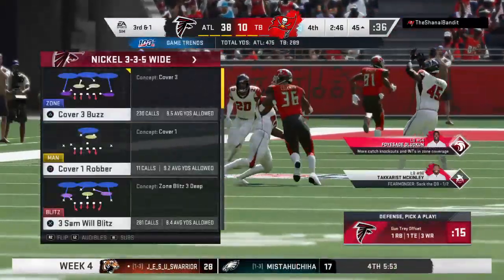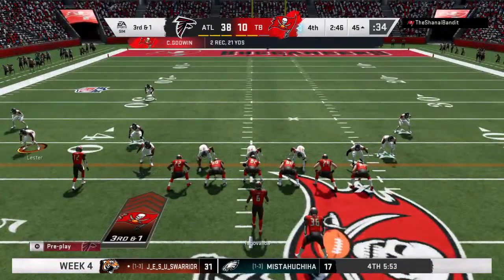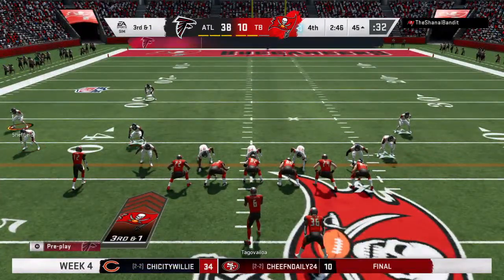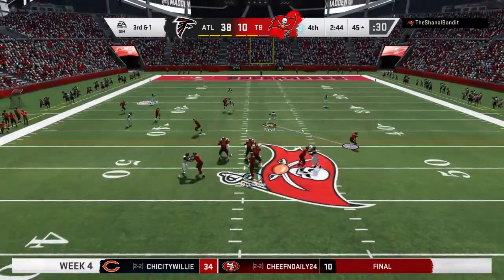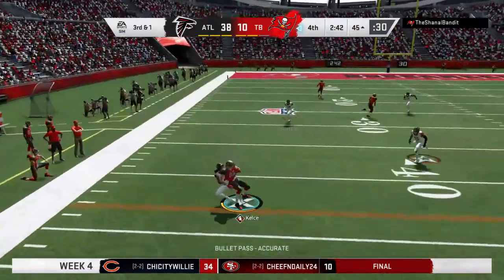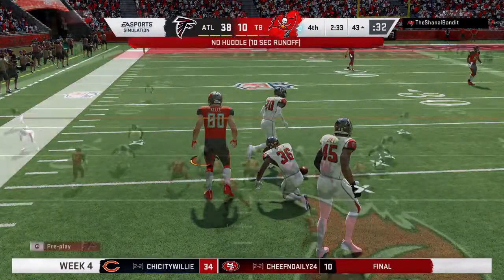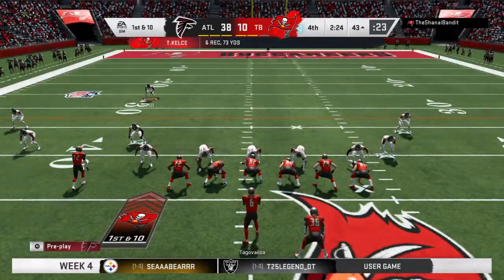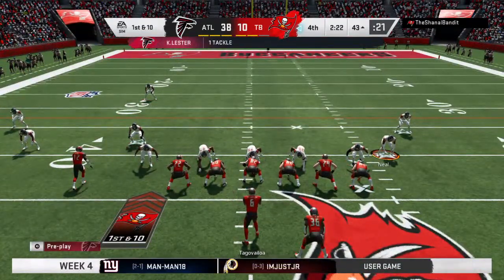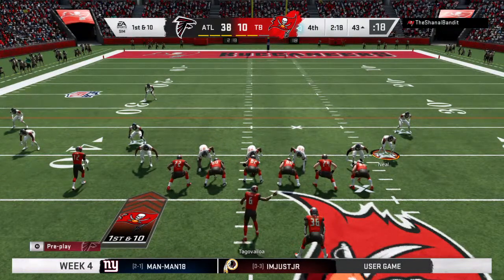Another incompletion. It's a wonder he's still moving around back there, the number of times he's been sacked. Yeah, he's staying out there, isn't he? And you don't think about it much in a game like this, but he's showing incredible leadership. Still competing, still fighting, not taking himself out of a ball game that appears lost. It's a gain of just a couple there, but it's enough to get him the first down for the Buccaneers. 1st and 10 at the 43-yard line.